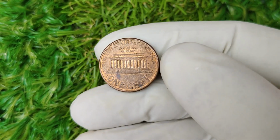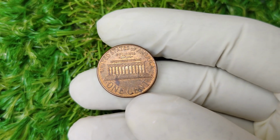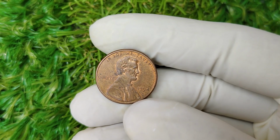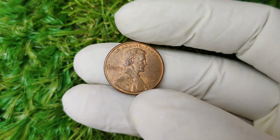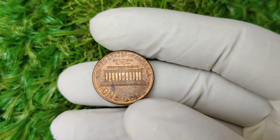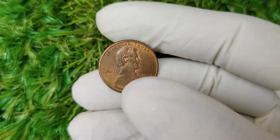To wrap things up, the 1994 D Lincoln penny is a perfect example of how a seemingly ordinary coin can become a collector's dream when it's in exceptional condition or has rare minting errors. If you've got one of these in your collection, or if you happen to come across one in your pocket change, you could be holding onto a treasure worth tens of thousands of dollars.